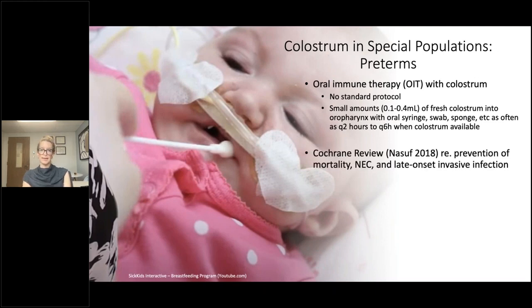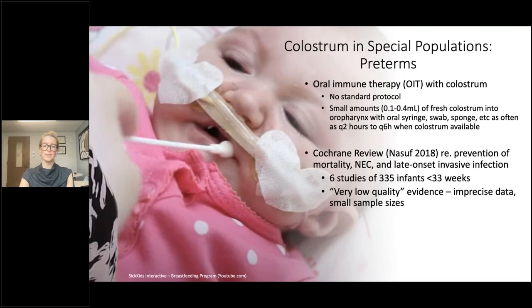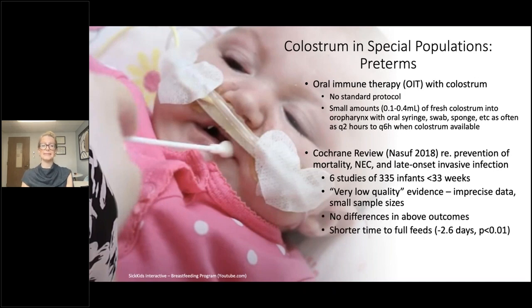There was a Cochrane review in 2018, and they were looking to see whether OIT in this high-risk, very preterm population could prevent mortality, NEC or necrotizing enterocolitis, or late onset sepsis. At that time, they only found 6 studies, not very large studies at all. So they said this was really very low quality evidence, unfortunately. They didn't find any difference in mortality, NEC, or late onset sepsis, but they did show that babies got to full feeds about 2.5 days faster, which can be clinically important.